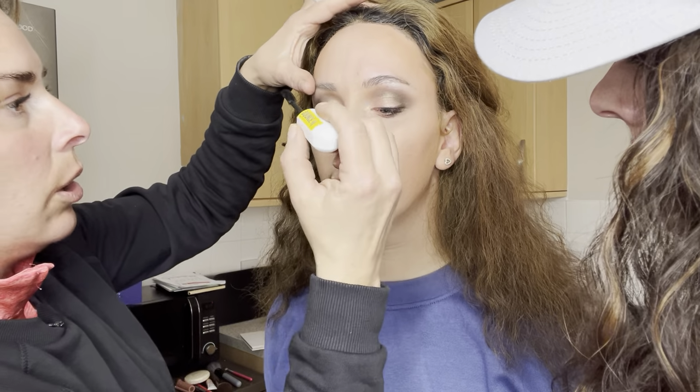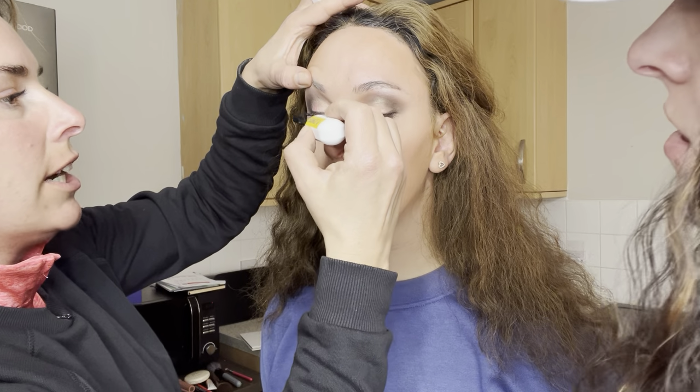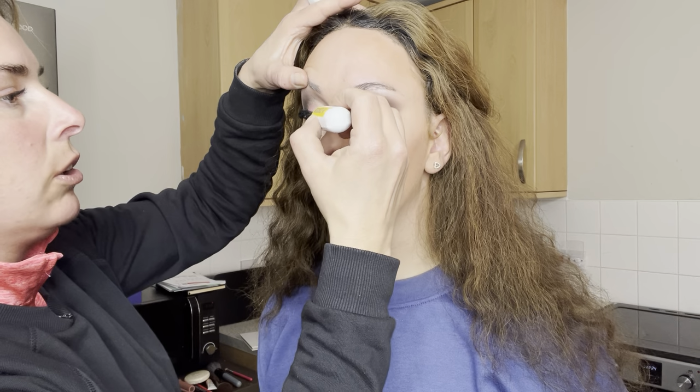Well, have a look. Is that all right? Now we're going to do this one. And then what I like to do is give it a couple of seconds while you put your lipstick on, and then come back over and get another coat and really lift them right up. We need to do your brows yet as well, so that's going to be fun. Brows and lashes are great ways of finishing the look off.